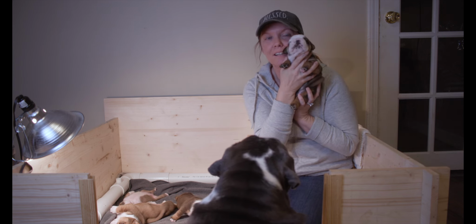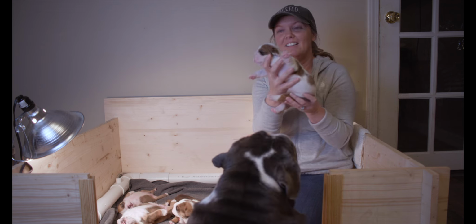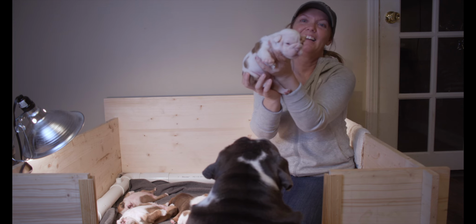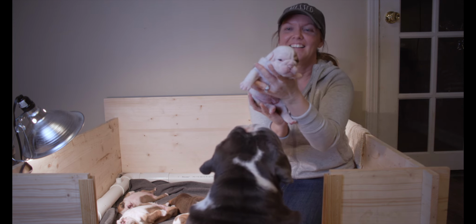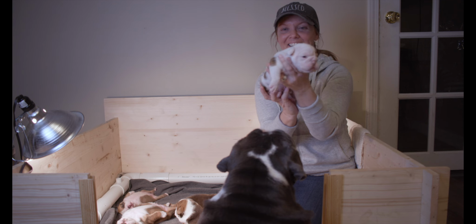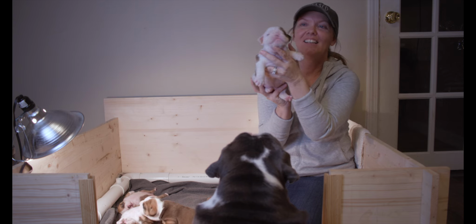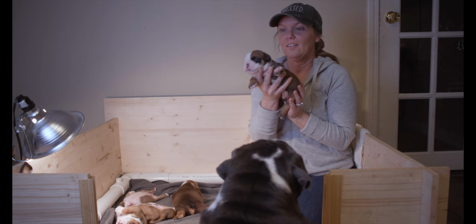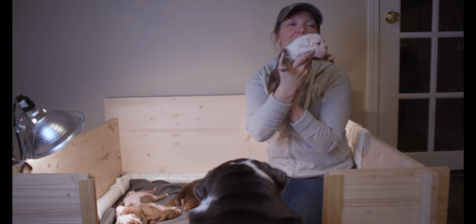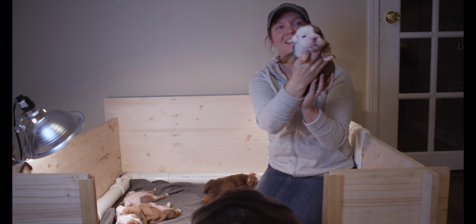They got their little puppy breath. I love puppy breath. Here's Mel. She's still got her pants on, and Eric says she's got little white socks on. Here's Tebow with his little half white and half tan face. Little Tebow.